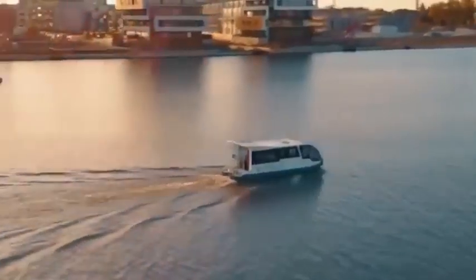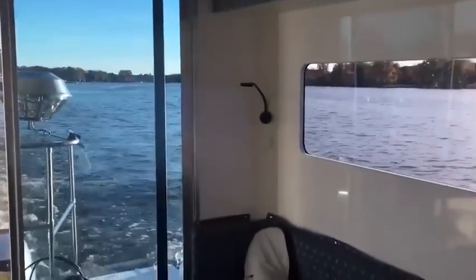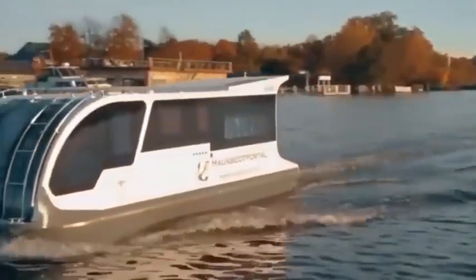You can have all of this for the absolute snip of a deal at $67,500, at the basic model level anyways. So what are you even waiting for? It's time to smash open that piggy bank.